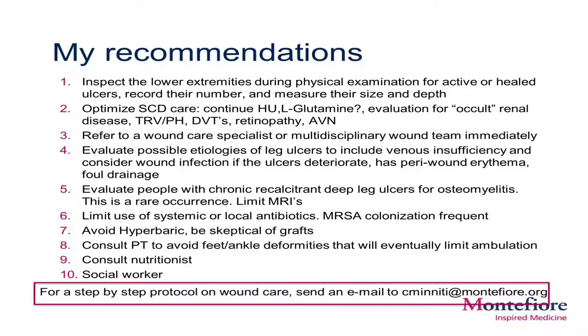And let's see. Yes, so these were my recommendations. And by the way, what you can see here at the bottom, I recently developed a little step-by-step protocol for wound care. I'm talking about the wound, not the patient. So if you want to see my little protocol for treating sickle cell ulcer, just send me an email and I'll send you the protocol. It's about 2 pages and tells you what to do, what I think we should do.